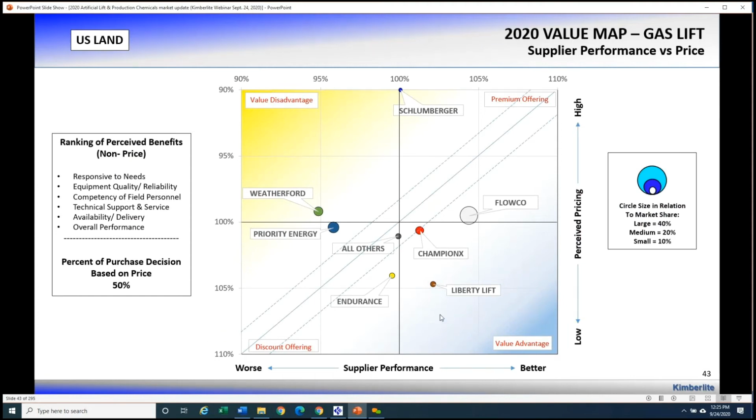The suppliers for gas lift that are viewed as performing best and delivering the best value, based on the feedback from you, the E&P operators, or your peers in the industry, is that Flowco is probably delivering the best overall value, followed by Champion X and Liberty Lift that we spoke about earlier, independent provider for surface beam pumping units.